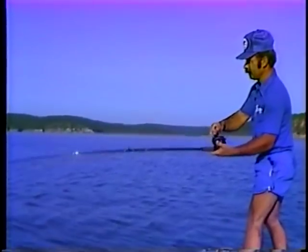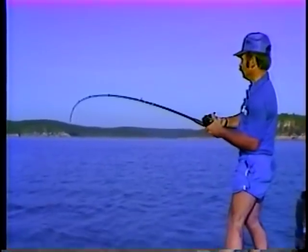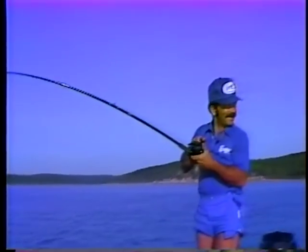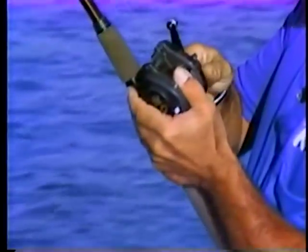Uh-oh, he saw you. He decided to go the other way, didn't he? Pretty good fish. I like that long rod on my elbow, Bill. That gives you some leverage, doesn't it? Save that rear.